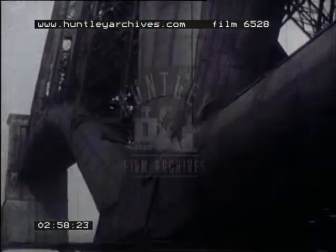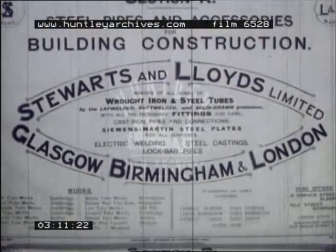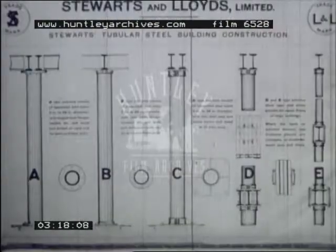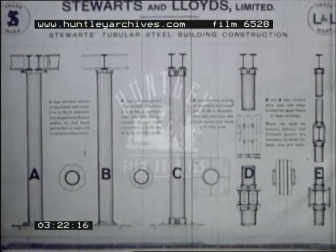Stewarts and Lloyds were naturally among the first to use steel tubes for constructional purposes. In 1906, they built the roof trusses of their Clyde offices from tubes with screwed and bolted connections, and issued a catalogue dealing with this use of the steel tube. But for nearly 40 years, there was little progress in this branch of engineering, as the problem of joining the tubes efficiently and economically still remained.